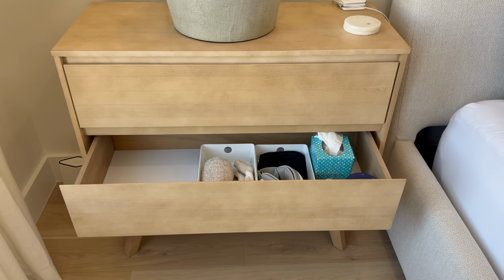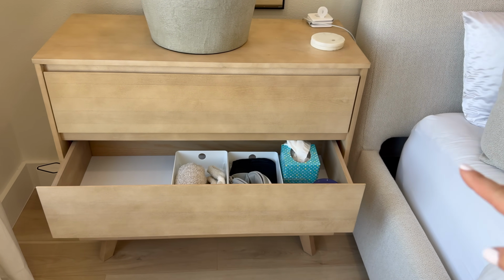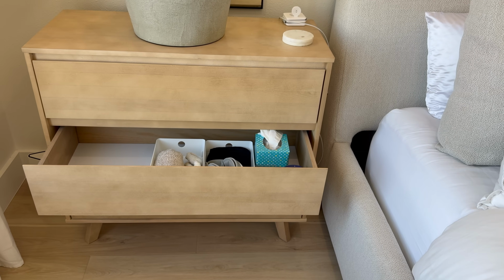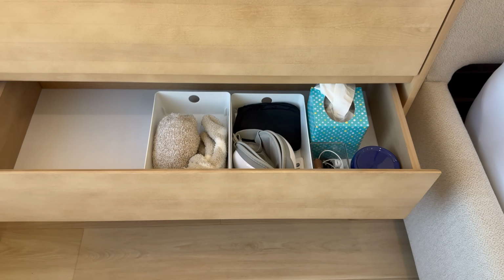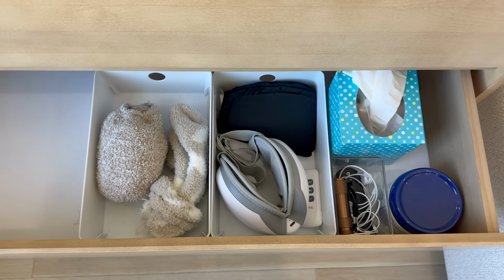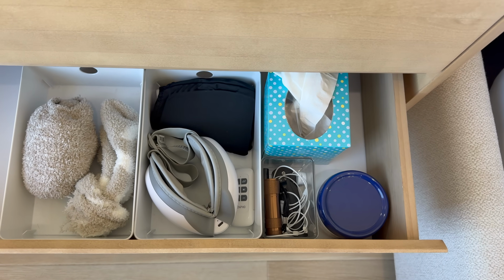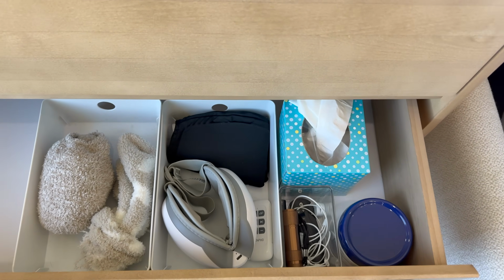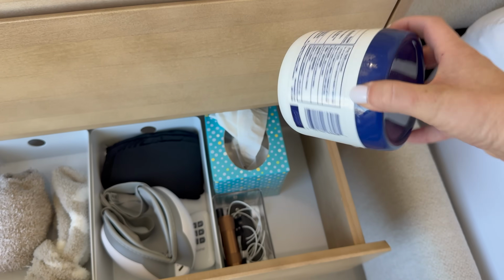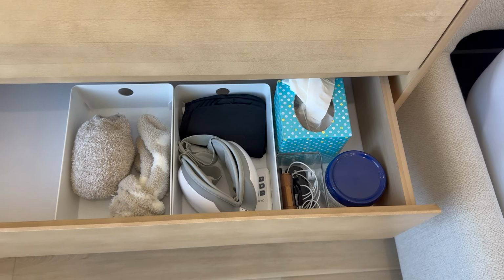Now here in my second drawer, this is my most used drawer, and I used to have it in the top, but I lowered it just because it's easier to get to if I'm in bed. I like to keep cozy socks in here for when I get cold, all of my headache stuff, a flashlight, AirPods or something like that. And then I put this on my lips every night before I get into bed. So I keep that in there, and then just Kleenexes just in case.